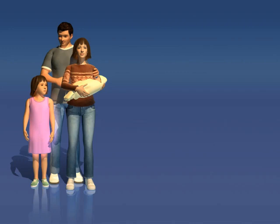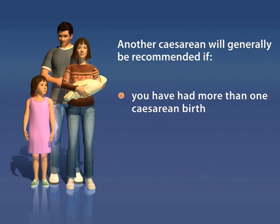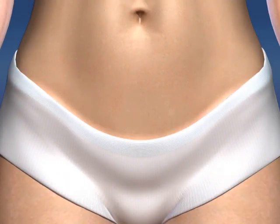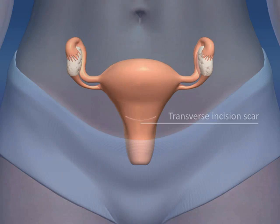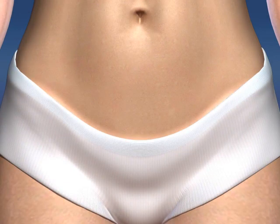A caesarean section for one birth does not mean that future births need to be caesarean sections. Generally, it will be recommended for future births if you have had more than one caesarean birth, or the incision has been a classical incision, up and down rather than left to right. Following just one transverse, lower segment caesarean section, you may be able to attempt vaginal birth next time. This is referred to as a trial of labour after caesarean section.